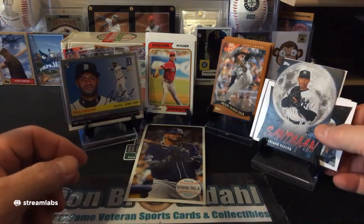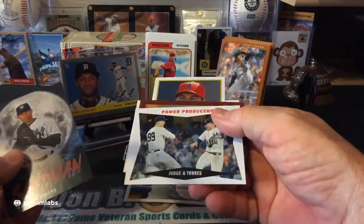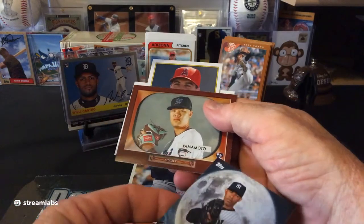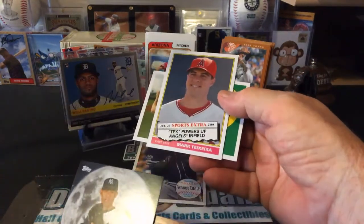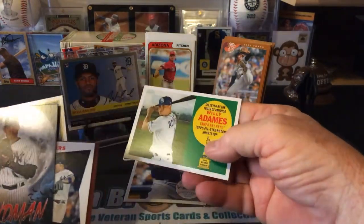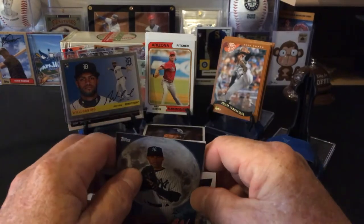Right there. And of course, we got another Mr. Sandman. I think I got three of these now. We got a Power Producers, Judge and Torres. We got a Yamamoto rookie card. We got a Mark Teixeira first baseman for the Sports Extra card, and a Willie Adames with the Tampa Bay Rays Gold Cup card.